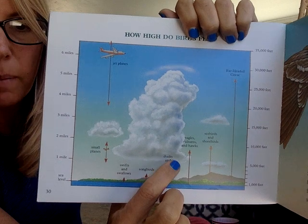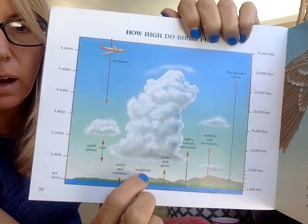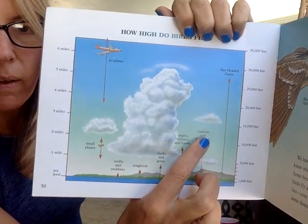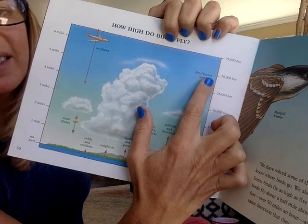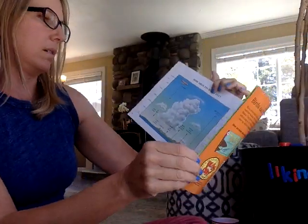Ducks and geese fly about that high. Songbirds only fly about that high. But seabirds and shorebirds fly a little bit higher. But look at that. Bar-headed geese, a certain type of goose, fly that high, 30,000 feet high in the air.